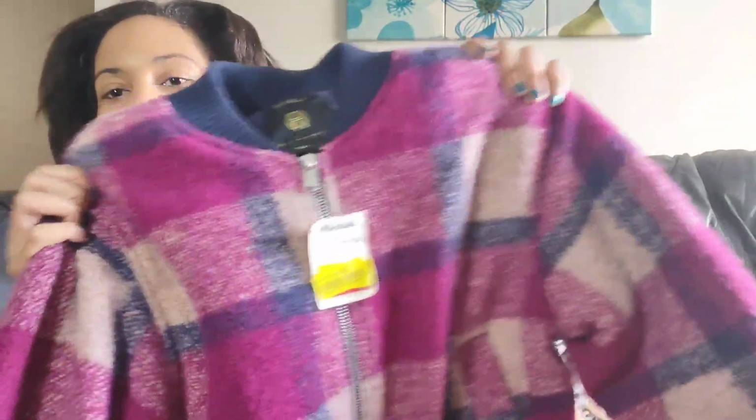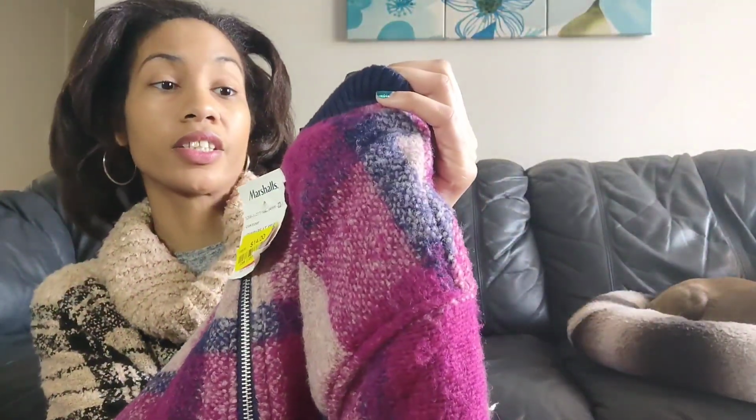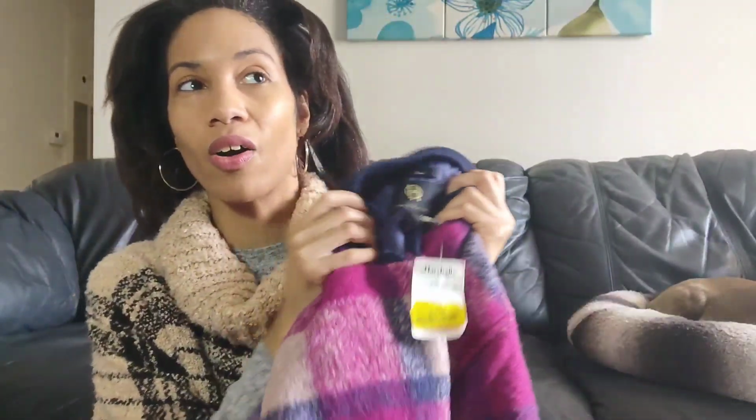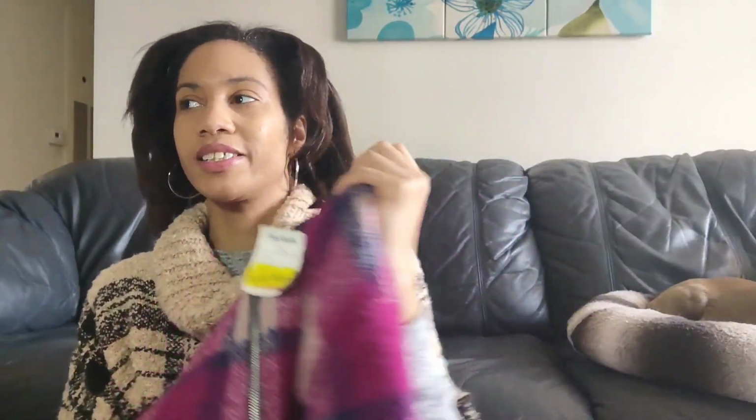This is a House of Harlow wool blend plaid cropped bomber jacket. I could only find it in small because all the extra large and large clearance sections were completely cleared out. Somebody hit it immediately, so again, that's why I'm wondering if maybe it started on MLK Day, I'm not sure.